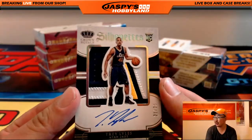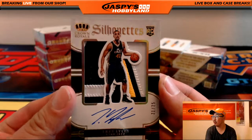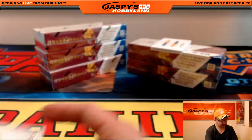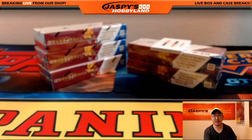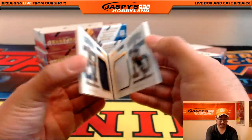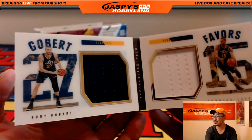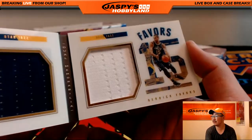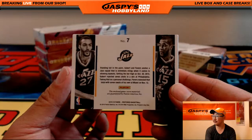Wow, nice patch in there. Trey Lyles, 21 out of 25, Utah Jazz. Nice one for the Jazz. Moody with the Jazz. Dual memorabilia to 199. We have more Jazz for Moody. Rudy Gobert on the left side and Derek Favors on the right side.